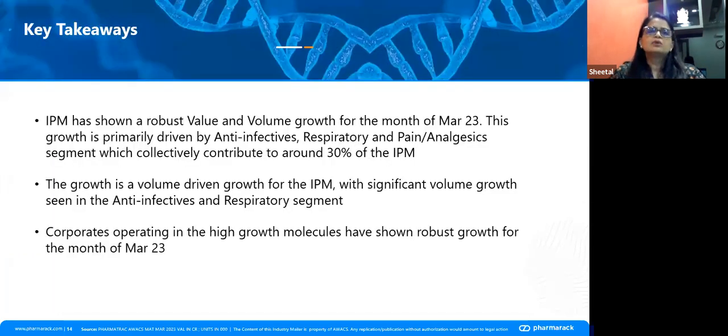So net-net, if I were to talk about the key takeaways of the IPM, the IPM has shown a robust value and volume growth for the month of March, and this growth is primarily driven by anti-infectives, respiratory and pain analgesic segment, which collectively contribute to around 30% of the IPM.